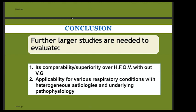The previous one was whether it is mandatory to put all the patients with air leak on high frequency as a gentle ventilation.